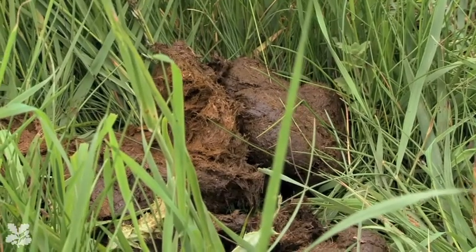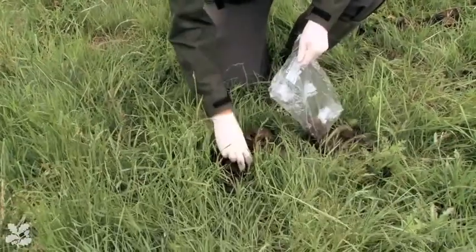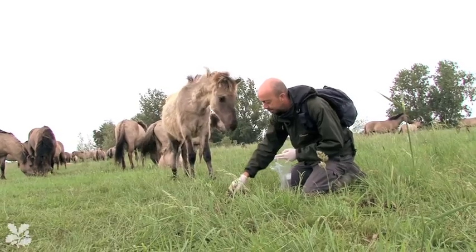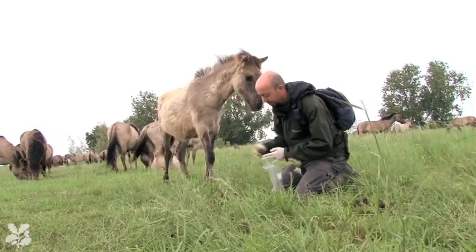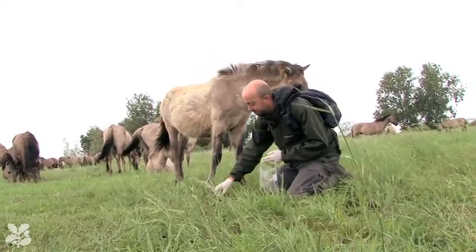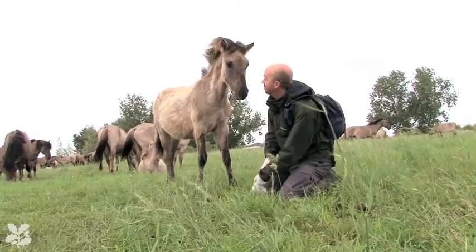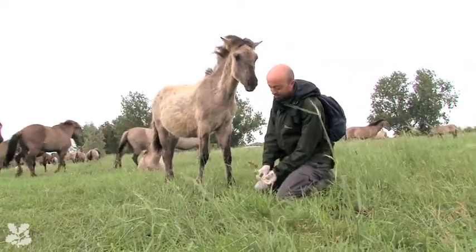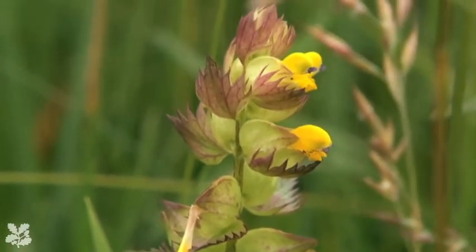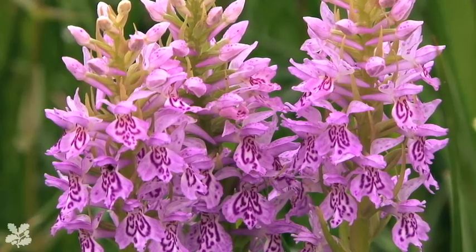Now, on the National Nature Reserve, I've taken fresh samples of their poo once every month for a year to try and understand what they're eating and what seed that comes out the other end is viable to germinate the following year. And in that way, we hope to understand what the animals can disperse from a relatively species-rich habitat of the National Nature Reserve across to the restoration land, which is relatively species-poor at the moment.